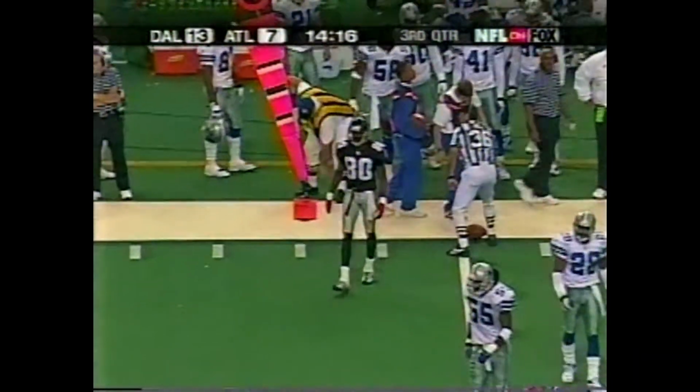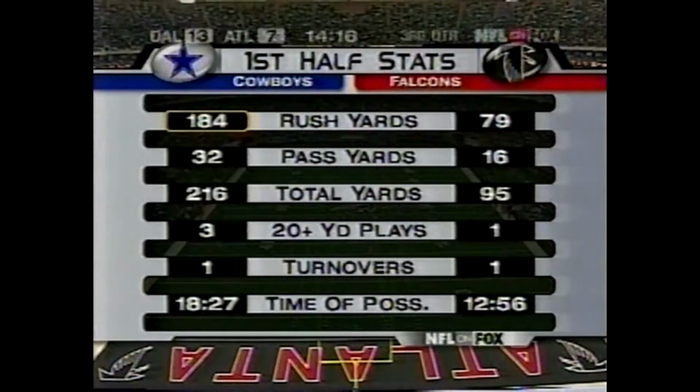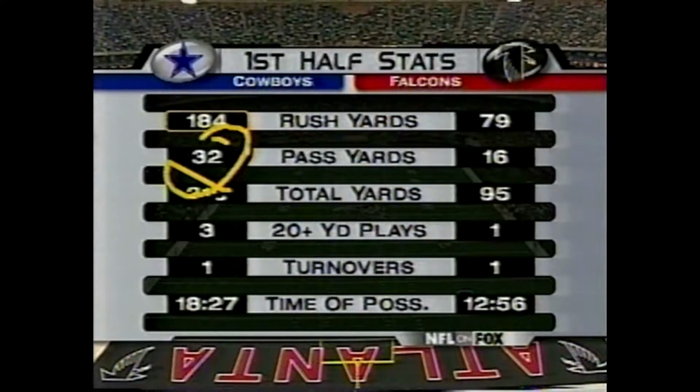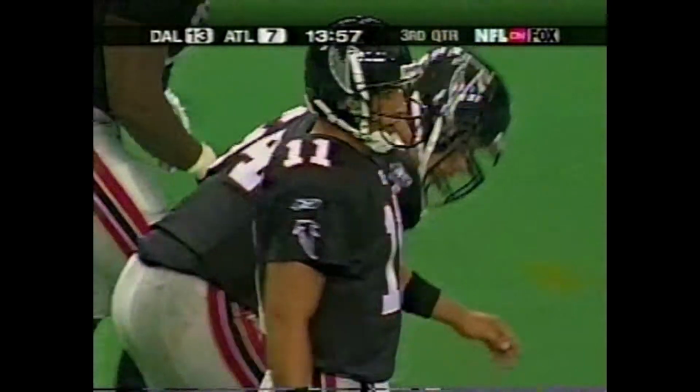And let's take a look at the numbers from the first half. And you're going to see a lot of rushing yards up there. A lot of rushing yards, and everybody, they're dominating. It's been 2 players. It's been Hambrick and Wiley for the Cowboys. But take a look at this. Michael Vick, 16 yards passing, 32 on the other side. Nobody would ever expect 48 yards passing in the first half of an NFL football game, and that's what we're seeing. Part of that reason, though, is the run has been so successful.